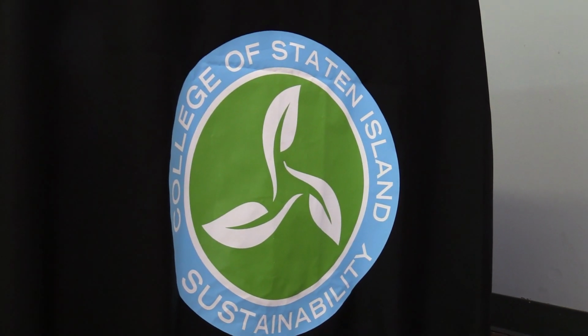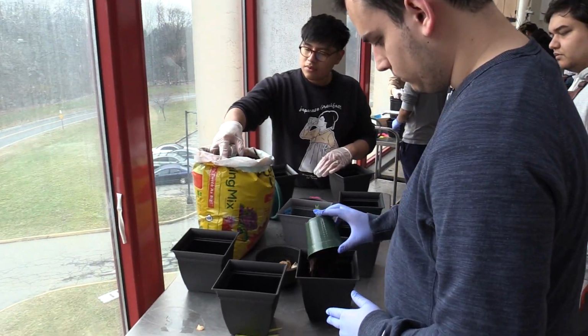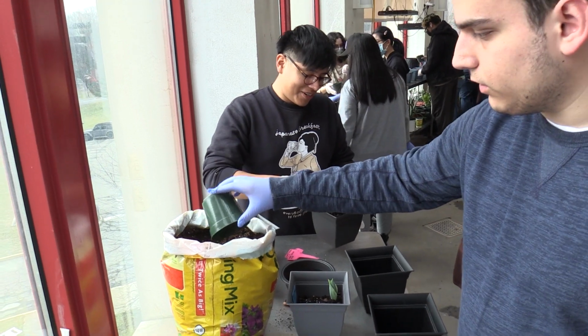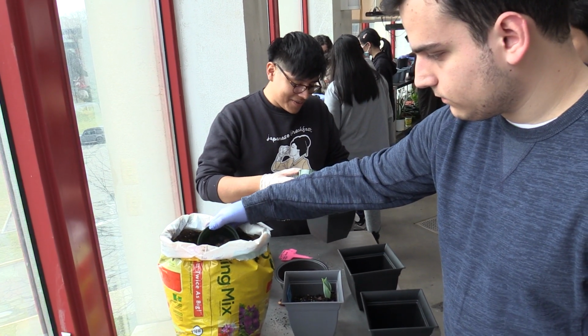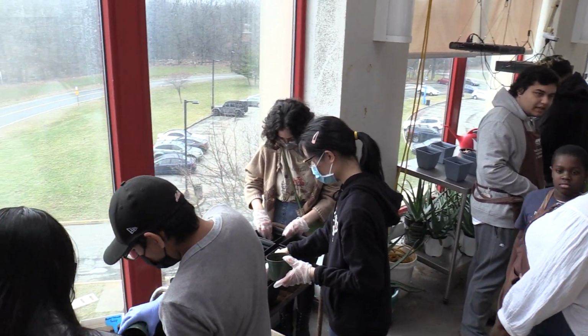The Greenhouse Learning Lab is considered a hands-on classroom of sorts, but students were quick to recognize that not only did they learn a lot during the event, but they had a great time doing it and made some friends along the way. I specifically was in a group that planted candy striped tulips, and it's been really fun learning about why they do this. I've always liked gardening, but I never actually knew how to get started.